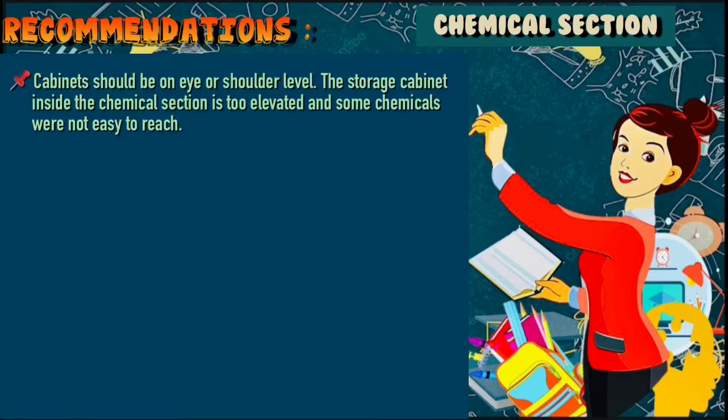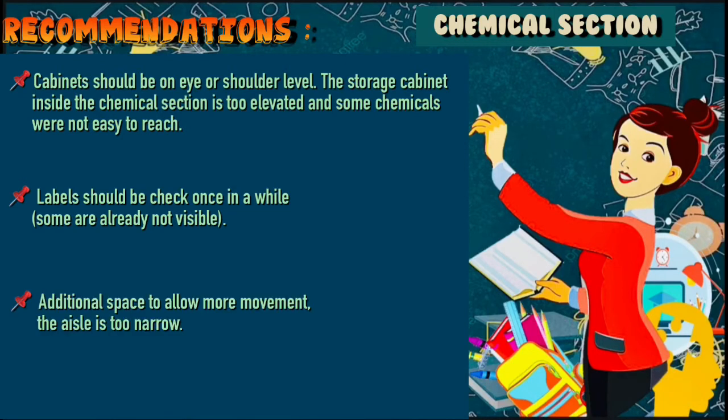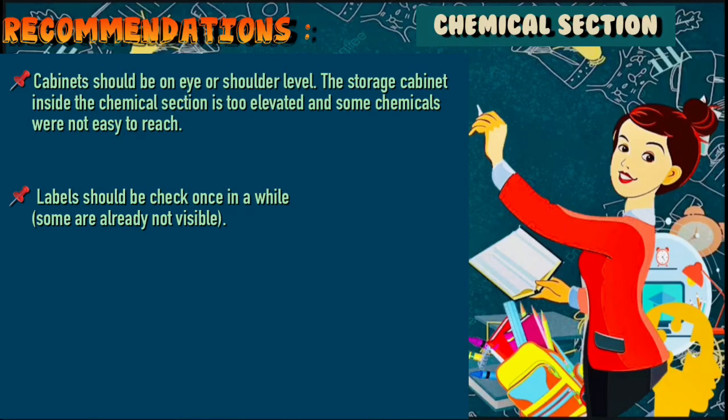Chemical section. First, cabinets should be at eye or shoulder level. The storage cabinet inside the chemical section is too elevated and some chemicals were not easy to reach. Next, labels should be checked once in a while. Some are already not visible. And lastly, additional space to allow more movement. The aisle is too narrow.